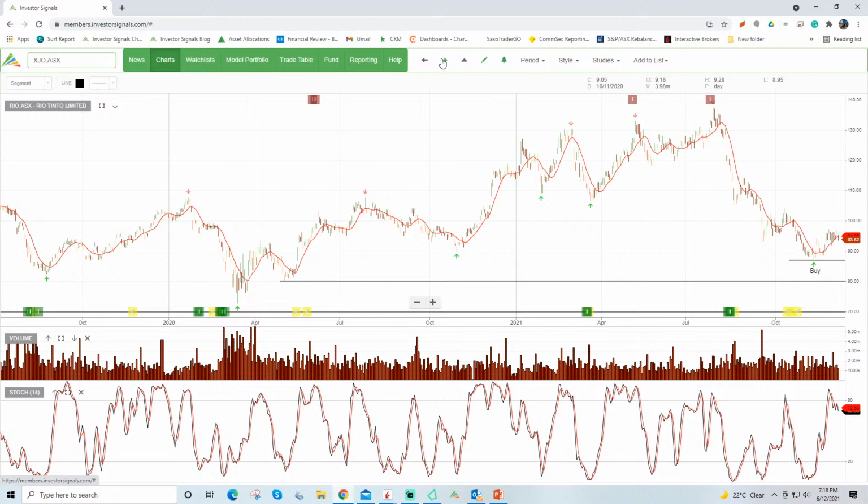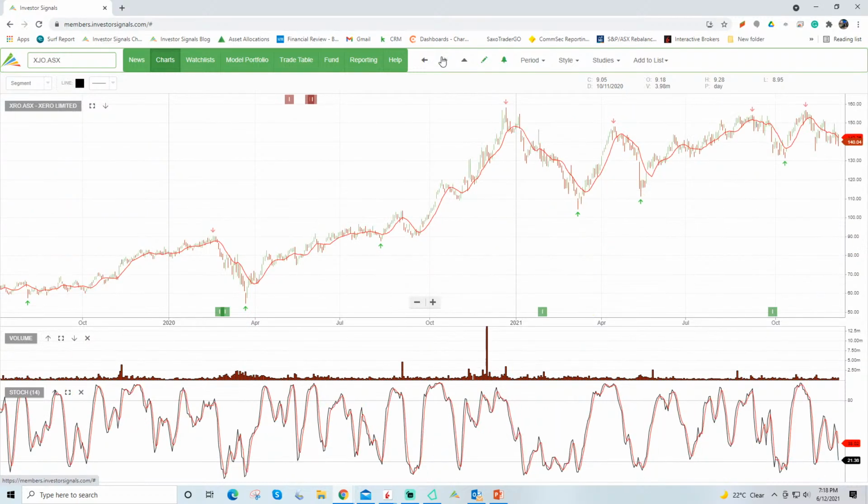Rio, this is a stock that you can pick up at a discount to the original entry level, so Rio shifts pretty much to the top of our list as our preferred iron ore exposure at the moment. And Xero on the technology side, we really like this business. The earnings growth is fabulous, but it is extremely expensive.